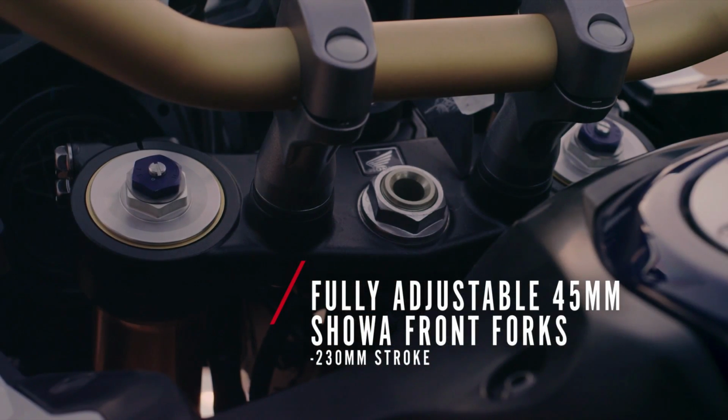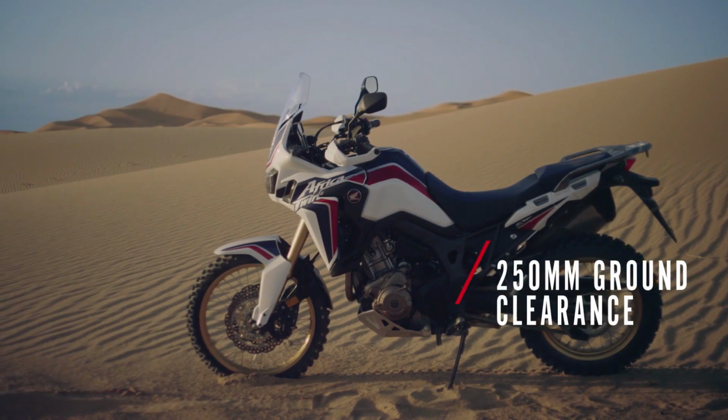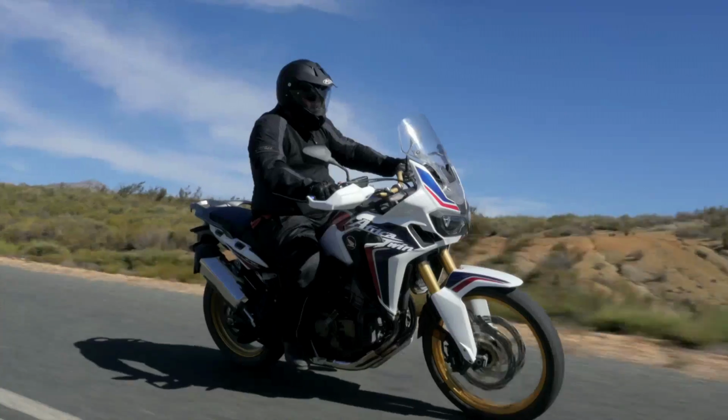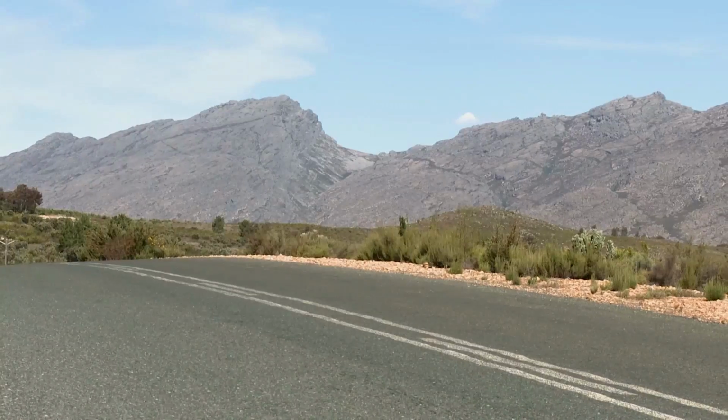It also weighs slightly less. The standard non-DCT version with ABS is 232 kilograms, which is lighter than all the other big adventure bikes except the V-Strom. The DCT version is 242, which, okay, is a bit more. But honestly, when you ride it, you sit on the thing. I mean, I'm 4'2", and I can put both feet on the floor.